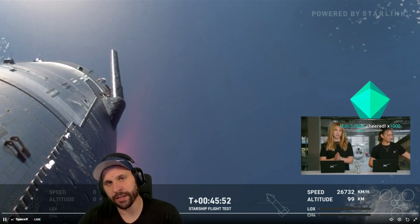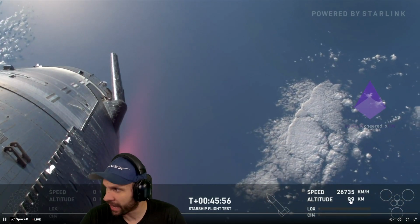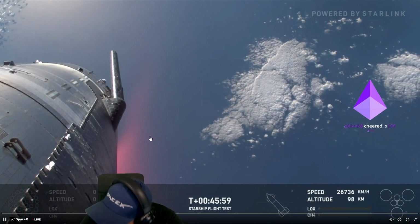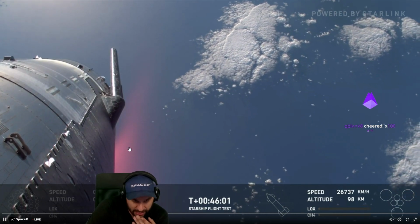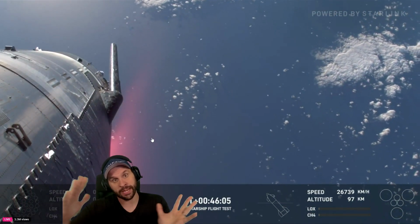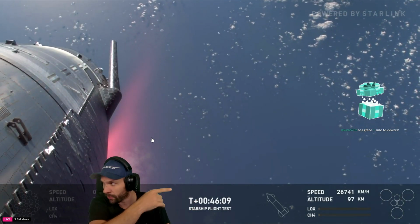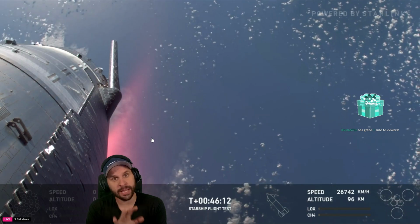So what's going on here is Starship is starting to get into the upper parts of the atmosphere. Note that the altitude's going down. We're below the Kármán line. You're going to start seeing what's called plasma propagation here. Starship is moving against the air, and it's going so ridiculously fast that the air can't get out of the way.